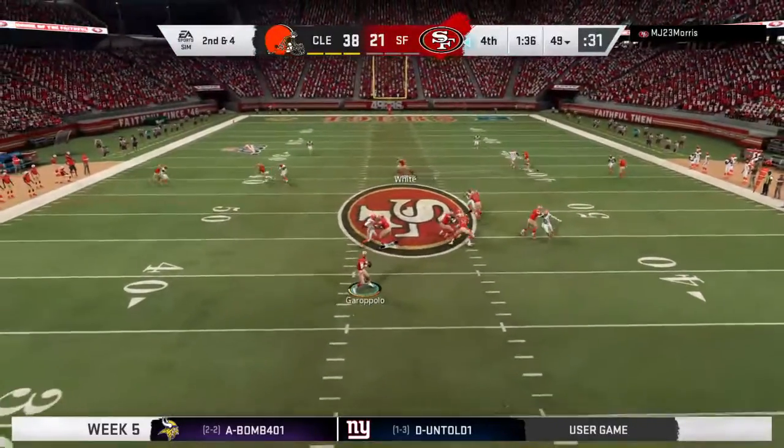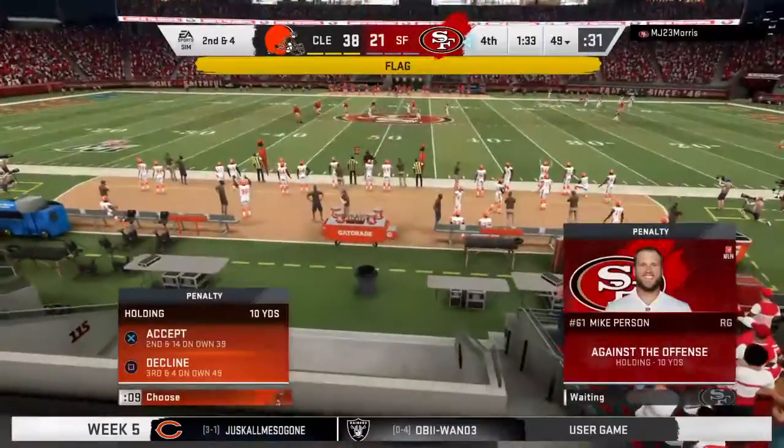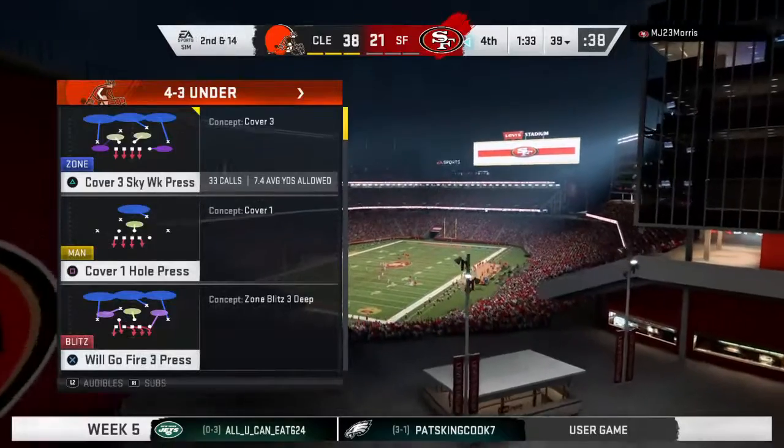Throwing now is Garoppolo. Now a desperation throw deep downfield. And that's going to wind up incomplete. However, we do have a flag down. Let's check in with our referee. So that one a hold, right guard.